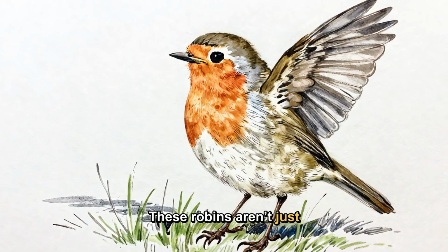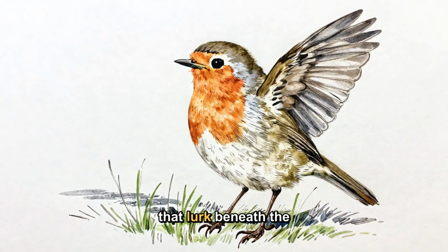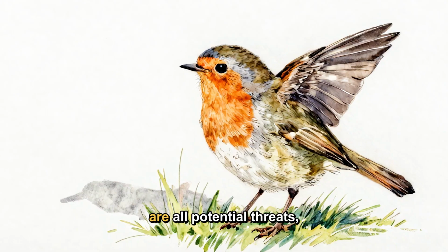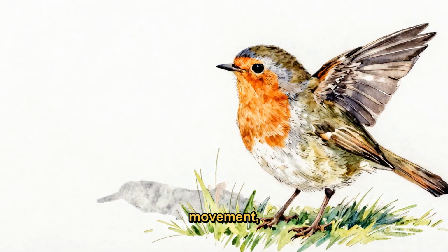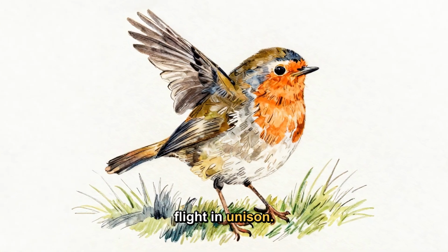These robins aren't just scanning the earth for worms, they're also on the lookout for the predators that lurk beneath the surface. Snakes, foxes, and even curious cats are all potential threats, and the robins have learned to read the environment like a book. When one bird spots movement, the whole group reacts, shifting positions or taking flight in unison.